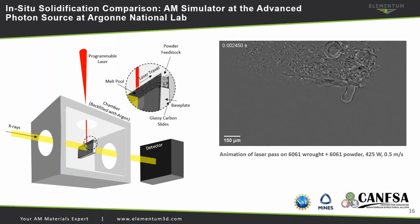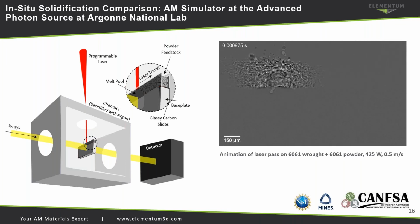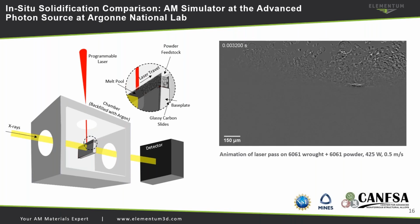So starting with the schematic on the left, basically how this experiment operated is we took a sample of a base plate and a layer of powder. And if you look at that pop-out window, you can kind of see a better picture of this. And that powder bed layer was actually set by 2 glassy carbon slides put on either side of the sample.